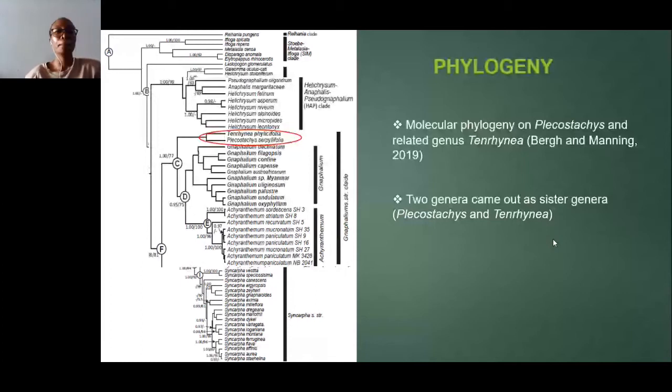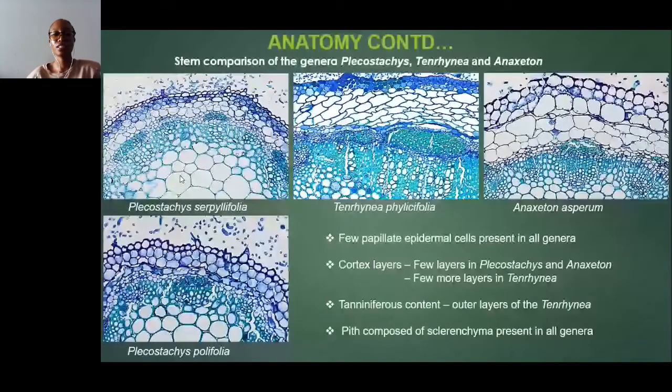This slide presents the stem comparison of the genera. There are few outside papillary epidermal cells on all the genera. Looking at the cortex layers, Plecostachys and Anisectum have few cortex layers, whereas Tendrinia has a few more layers. As mentioned above, the outer layers of the Tendrinia contain tanniferous content.